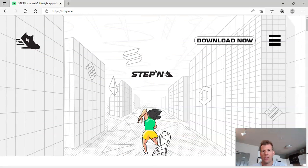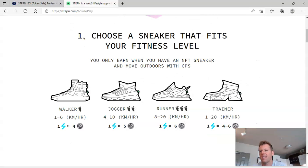So how does it work exactly? Well, if you want to use it, first what you want to do is go into the App Store or the Google Play Store, download the app, and then send Sol tokens to your Stepn wallets in the app. So it's not Ethereum tokens, it's Sol tokens. Then you want to choose your sneaker type: walker, jogger, runner, trainer. Now, the better shape you're in, you probably want to choose trainer. The worse shape you're in, you want to choose walker.